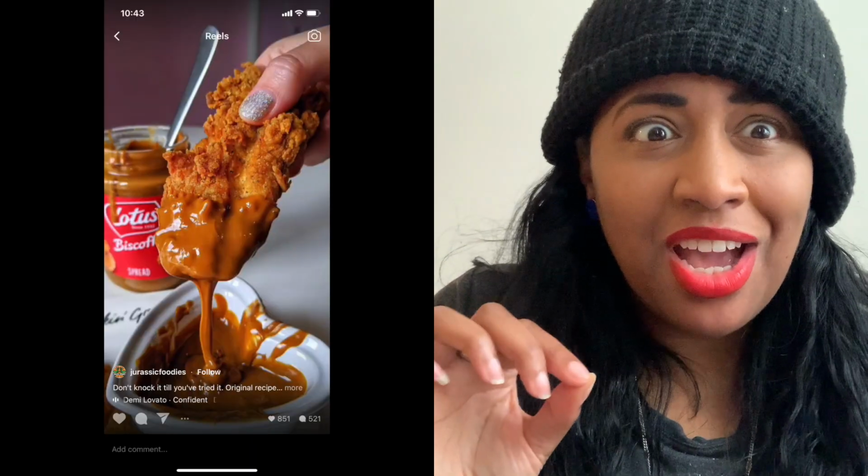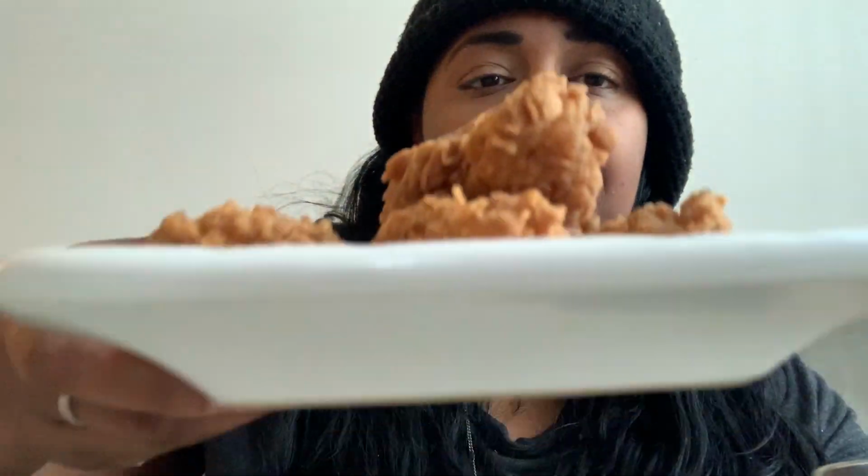I saw this, it captured my eyes. They are dipping KFC chicken tenders in cookie butter. They said, don't knock it unless you try it. So I'm gonna try it. So I warmed up some cookie butter and I got a couple pieces of chicken tenders. Nice and warm still. Put them on a plate. We have the two things. We have the KFC chicken tenders and the warmed up cookie butter. I only warmed it up for a couple seconds. Don't do it too long. So they said, don't knock it until you try it. I'm gonna try it and let you guys know how it is. Kind of scared, but we'll see.